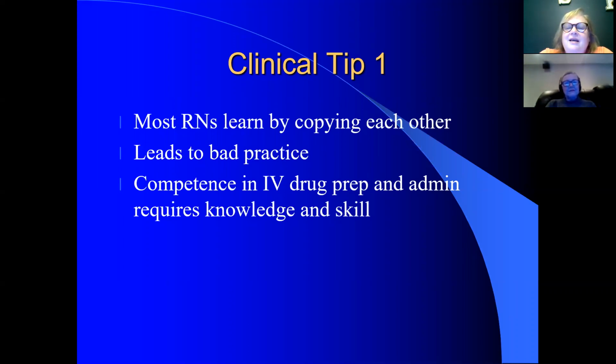So the first one is that we often learn from copying each other. Don't you think that's true, Leslie? That we watch each other and learn from a senior nurse? Yes, exactly. And even the troubleshooting and problem solving, I would use as a senior nurse. I would say, well, what would Nancy do in this situation? So absolutely, that role modeling is important. It is. It's critically important.